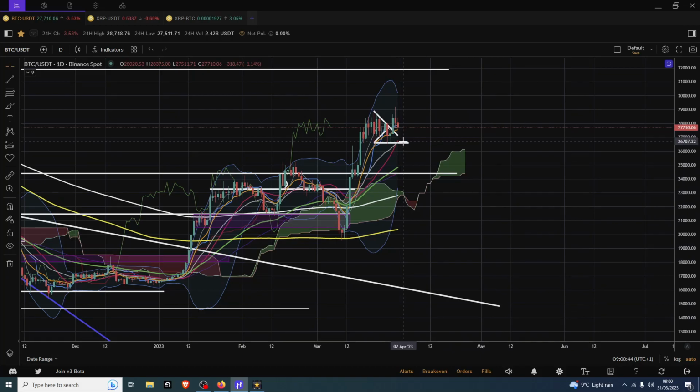I'd be more looking for these areas down here, maybe a double bottom around here. This time round, unlike before, where it was basically a retest on the lower time frames on a horizontal, this time it's backed up by a 21 exponential and a 20 simple. So if we do come down to maybe a triple bottom around here, we're talking 26,600. That should be a much greater support than here.